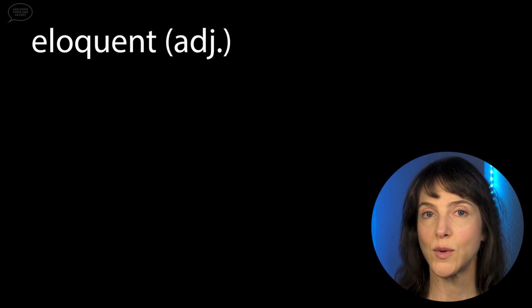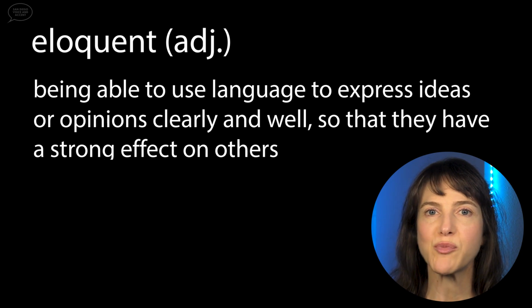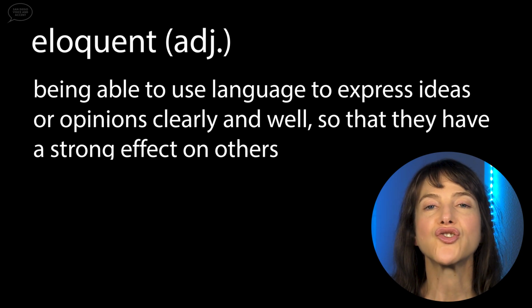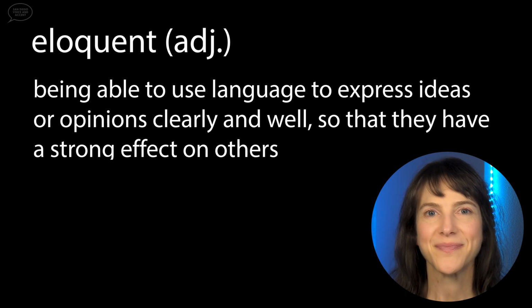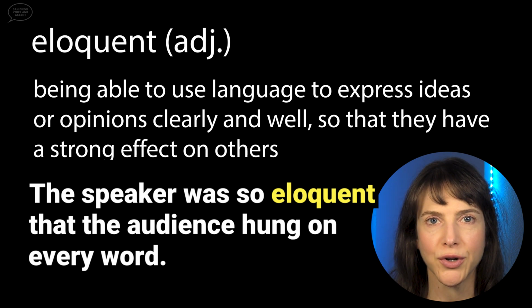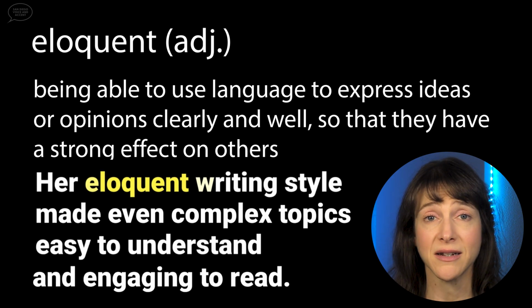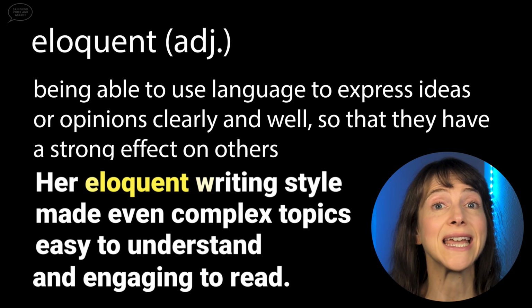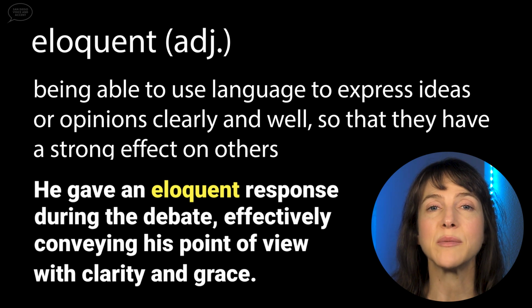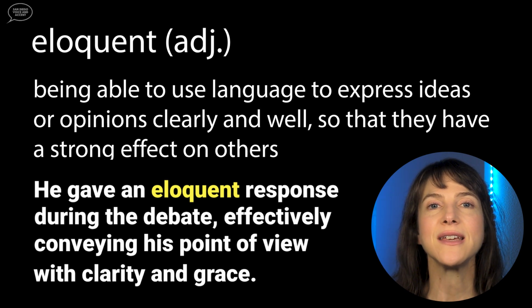This word is eloquent. Eloquent means being able to use language to express ideas or opinions clearly and well, so that they have a strong effect on others. The speaker was so eloquent that the audience hung on every word. Her eloquent writing style made even complex topics easy to understand and engaging to read. He gave an eloquent response during the debate, effectively conveying his point of view with clarity and grace.